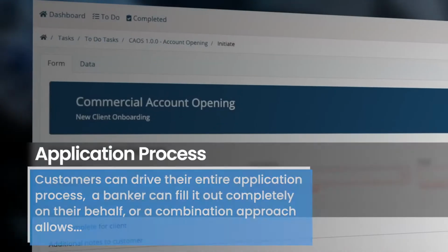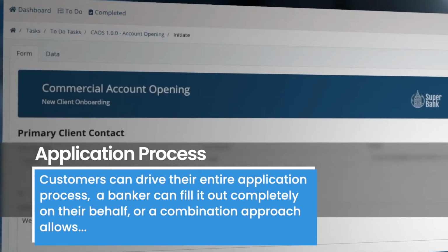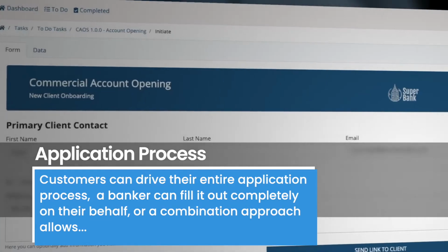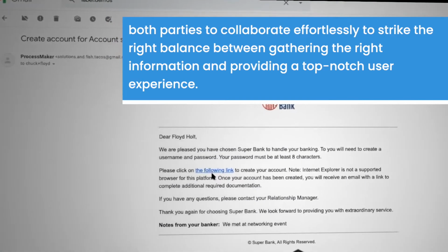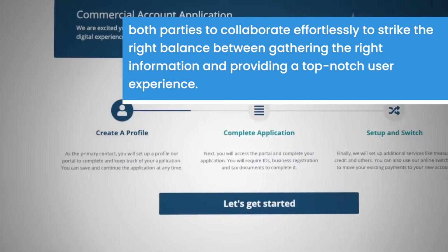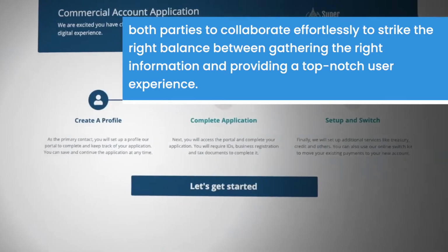Customers can drive their entire application process. A banker can fill it out completely on their behalf, or a combination approach allows both parties to collaborate effortlessly to strike the right balance between gathering the right information and providing a top-notch user experience.